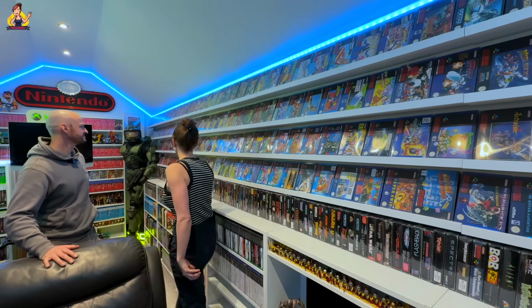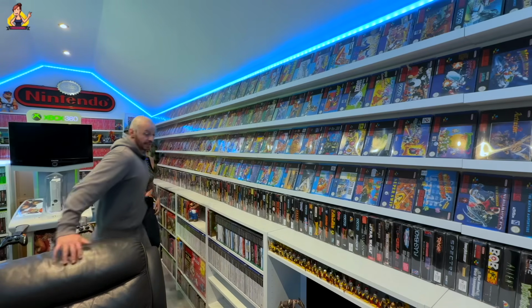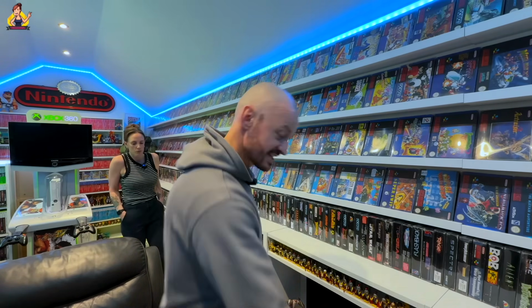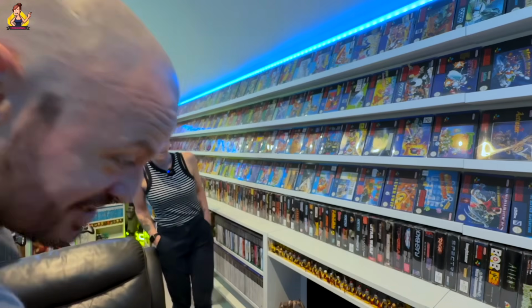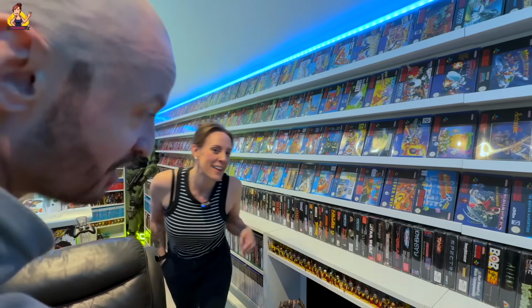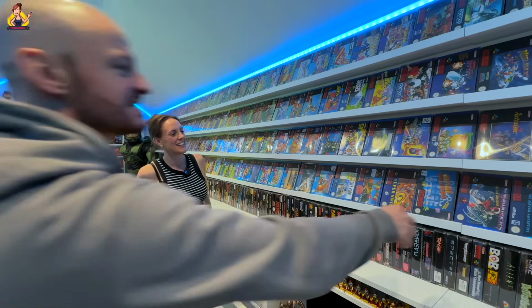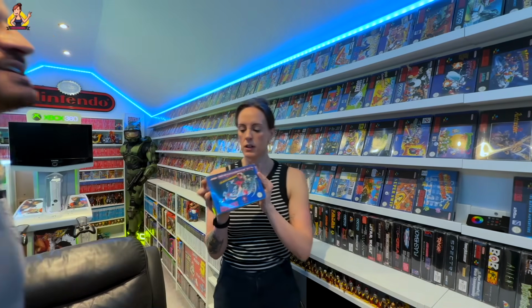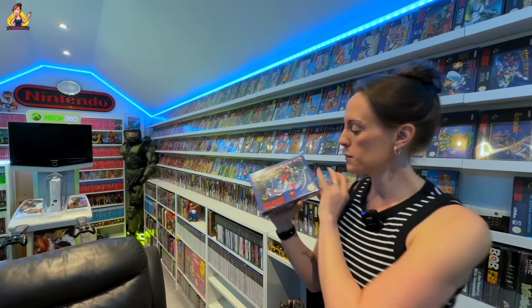So what's the most recent one you've picked up then? Because I've seen you've spent a couple of grand recently in one of your episodes. There's a couple, you can have a look down here, but this isn't for the viewers, unfortunately. This is all the stuff I've not yet put away, these bottom shelves down here. But this is my latest one. This is quite a heavy hitter, so yeah, that's my latest edition. So we've got Ninja Warriors. So what can you tell us about this then?